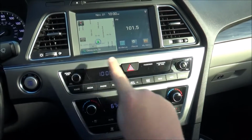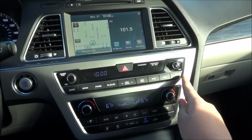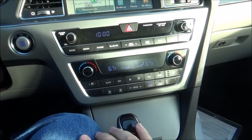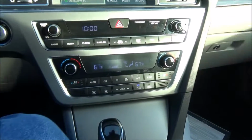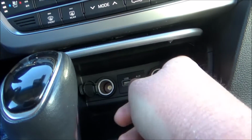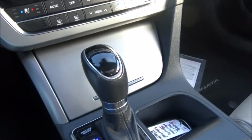You have some physical controls for the radio, volume power tuning knob, seat track, and then you also have an array of physical shortcut buttons for the infotainment system. You have dual zone automatic climate control, along with 3-stage heated and cooled front seats. Behind this cover is some storage, along with 2 power outlets, an aux port, and a USB port. Some storage next to the shifter.